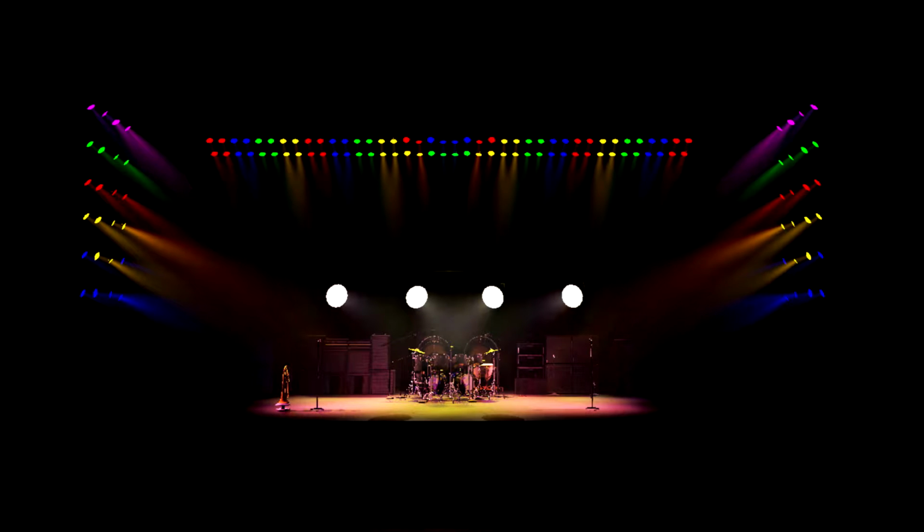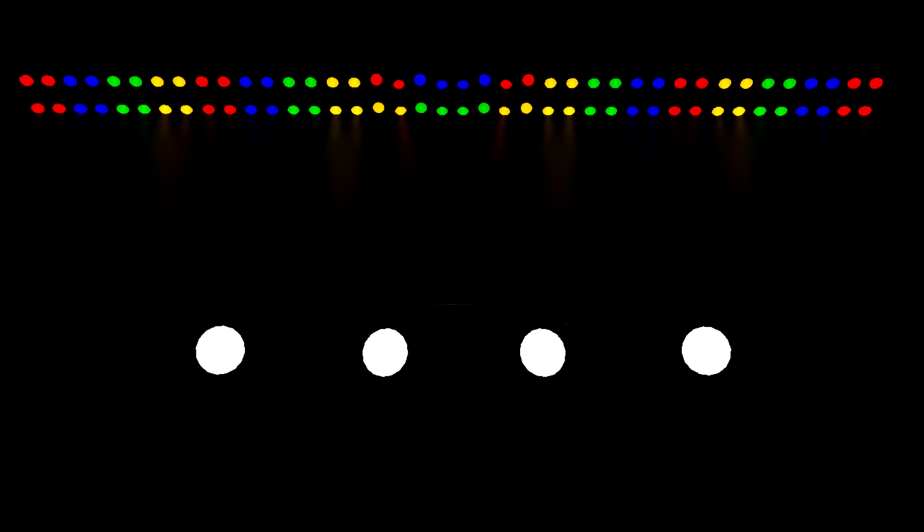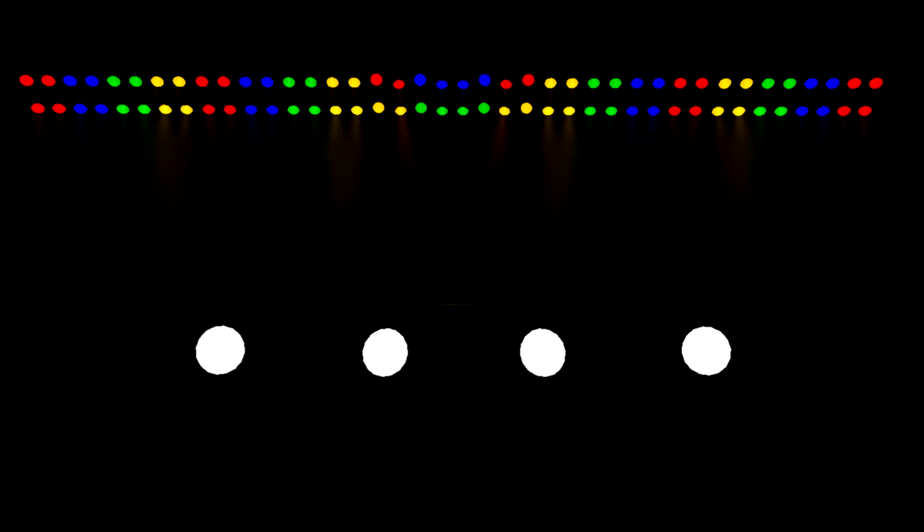We can divide this section into the rear lighting rig and the lighting towers. In the rear section, we have 84 lights pointing to the band. We'll divide this section in 2 groups. On the first one, we have 20 red lights, 20 blue lights, 20 green lights, and 20 yellow lights. On the second group, we have 4 spotlights.